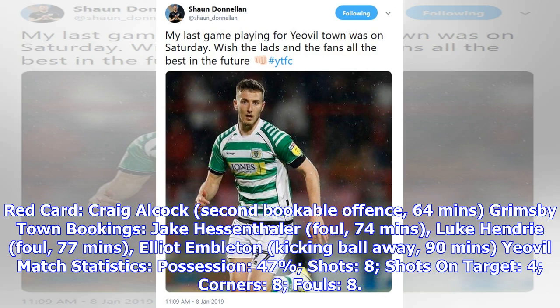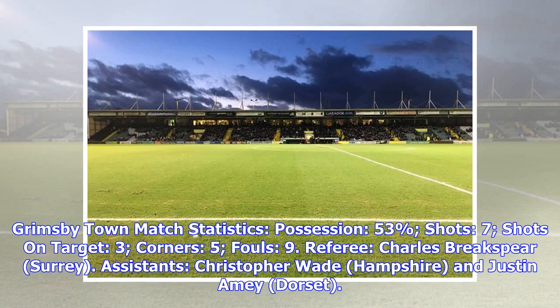Yeovil match statistics: possession 47%, shots 8, shots on target 4, corners 8, fouls 8. Grimsby Town match statistics: possession 53%, shots 7, shots on target 3, corners 5, fouls 9.